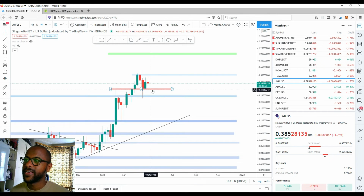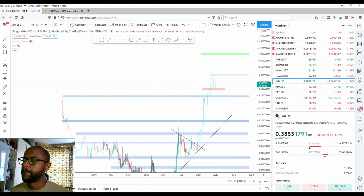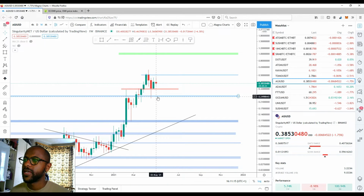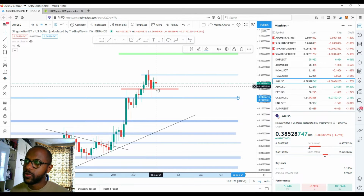If it doesn't hold, if it tests it again and dips below, then it will probably find support at the next level, which was the previous wick. But this area over here, just below right here, this is the next major support level. So let's see what it does.